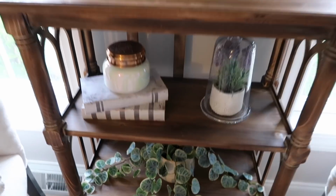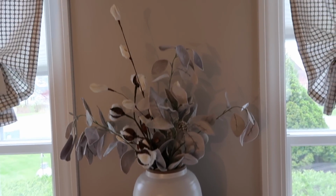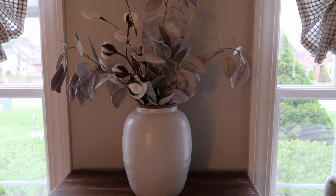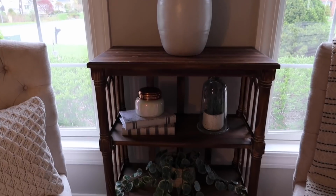And so basically, like I said, I just kept it pretty simple. And again, I really want to get that oval mirror framed out and hang it in here if it fits right. So again, let me know if you guys know anywhere that I could go get an oval mirror framed out.